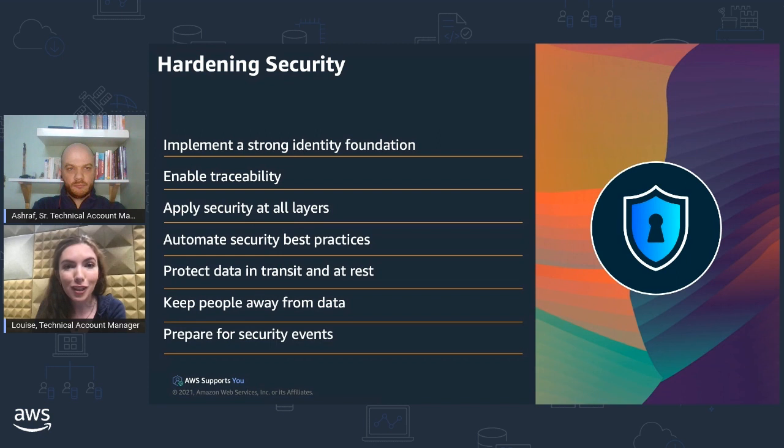As technical account managers, Ashraf and I often help our customers prepare for these things by holding game days, testing different processes and applications within your environment to ensure that everything is hopefully going to go as planned. So what I always say here is just always be paranoid whenever it comes to preparing for any of these kinds of events, because with security, it's good to prepare.